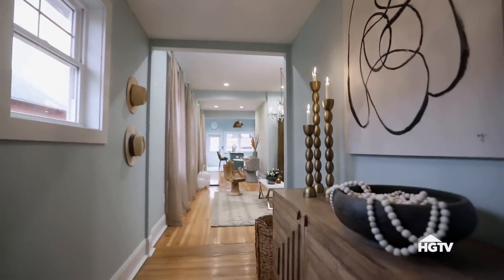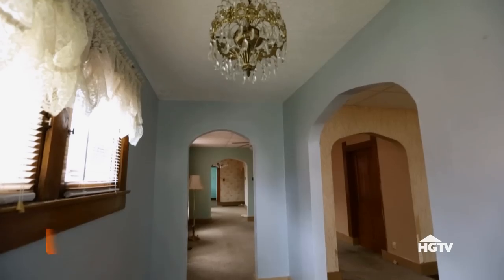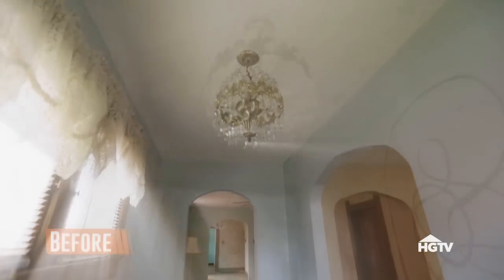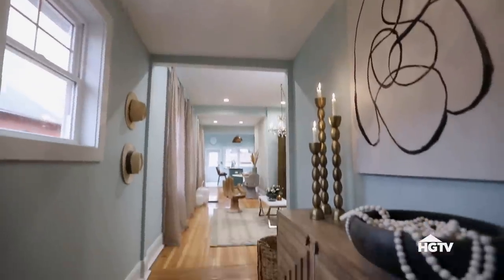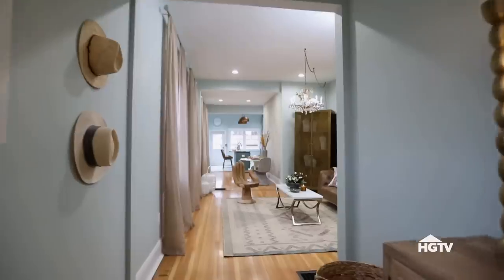Wow. There's my chandelier. I already know this chandelier was here. I want you to know that I took that chandelier down before demolition, took it home, washed every single crystal. So now it's completely rust-free. It looks great. All the crystals are clean. Oh, I'm glad you're happy. Yeah. That means a lot. It looks good.